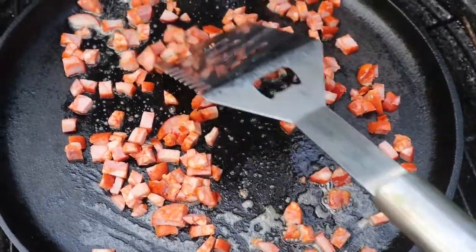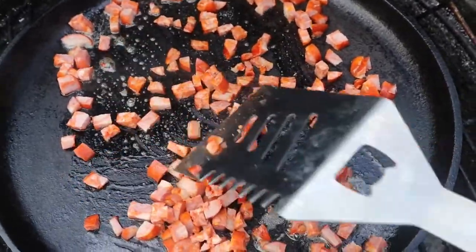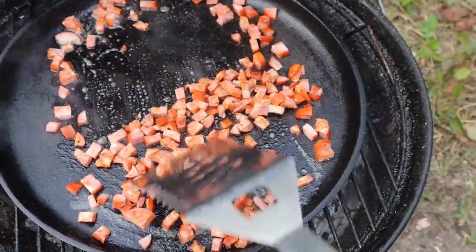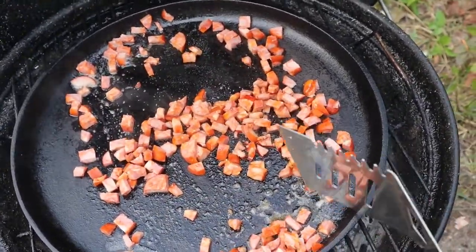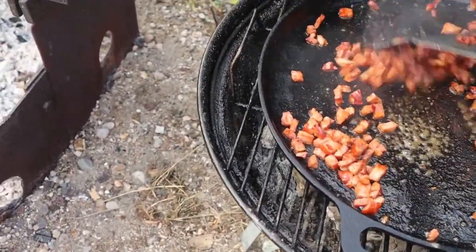Right, so for the first day we are making breakfast, and today we're going to be making my classic breakfast burritos. It's really not that hard to do while you're camping. I know people like to do simpler things, but honestly I'm pretty picky and we like to eat really good. So that's why we're making breakfast burritos camping.